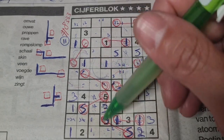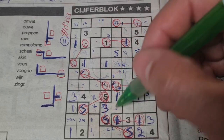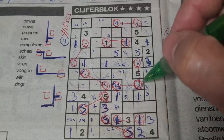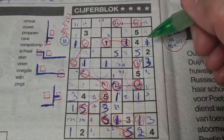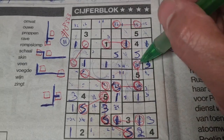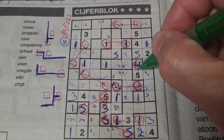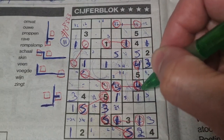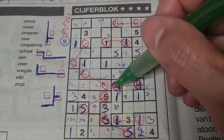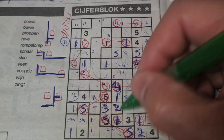Two numbers left in this area for numbers 2 and 4. Let me mark those. 2 and 4 is connected with that box. Should be 2 and 4 is also connected with that box. Should be 2 and 4, but we already have a 2 here, so it can't be 2 anymore. This box should be a 4. Is connected with that box. Should also be 4. Is also connected with this box. Should be a 4. So one number left in this area for number 2.